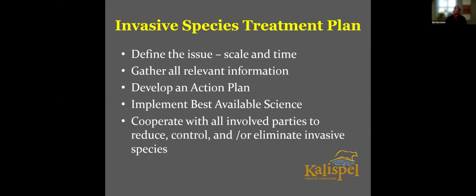One of the things I should mention about our tribe is that we rely heavily on partners. We just don't have a huge reservation land base. You saw the Aboriginal land area. Most of that is either private land or Forest Service or state land. And so we rely heavily on partners.